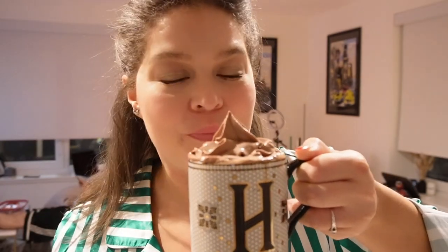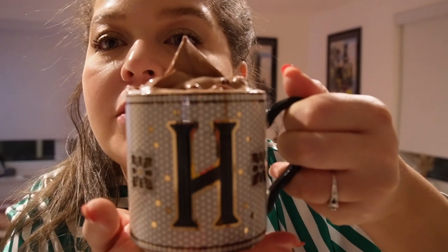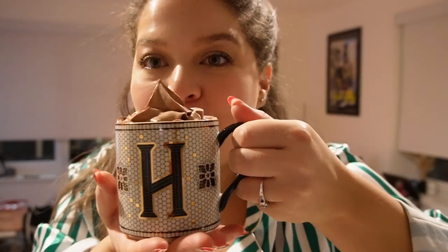It's actually really, really good. It's so good. It tastes like cocoa, not like fake stuff. This is perfect for Christmas Eve. So good.